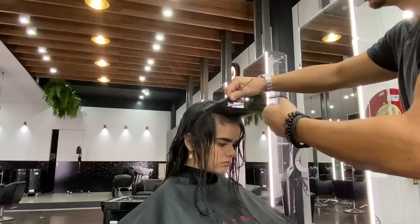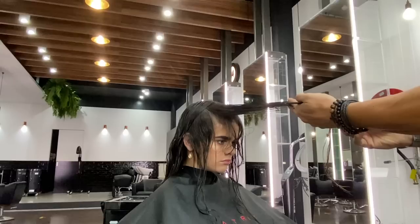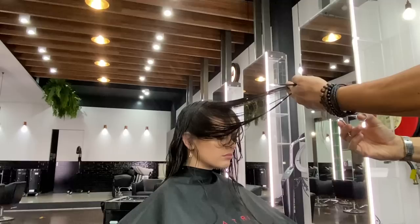We have to make sure that we really over direct this front. I'm going to retain all this length. Head up a little bit, a bit more. Yep, thanks. Head was a bit too far down. So this is all about layering it as much as we can in the front, but I want to leave this. We don't want to touch that, yeah? That's got to stay. So it's this hair here.